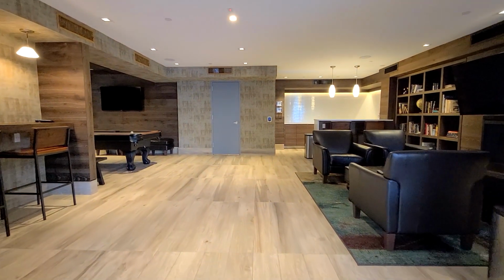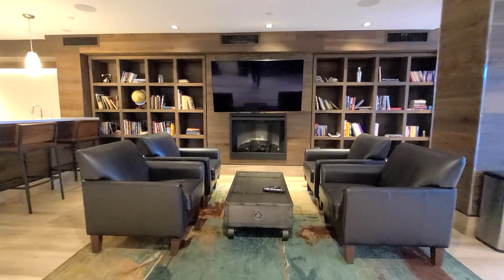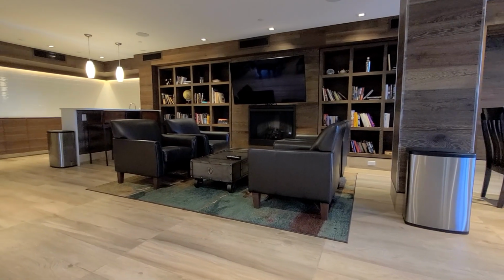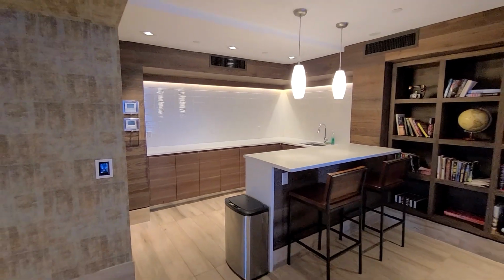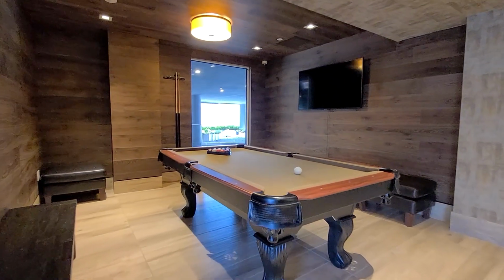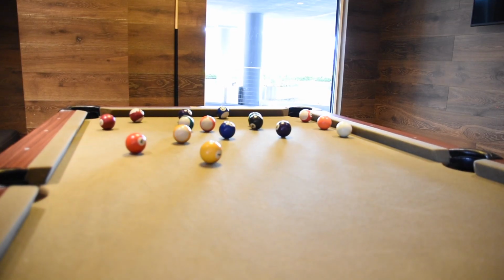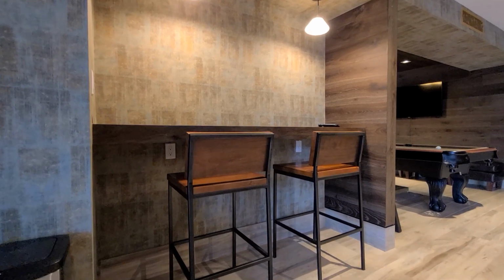We are now in the building's tenant lounge. The space itself is equipped with big screen TVs, you have a fireplace, there's a library with books that you can borrow, and there are board games for entertainment as well. The space has a separate wet bar for if you're entertaining and whatnot. You can get catering set up, and it's a great place to serve drinks and food. You have a little pool table here, and there are areas where you can work from home and study.